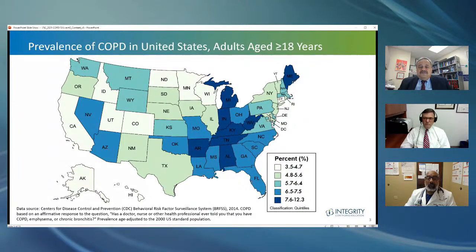Obviously, the prevalence of COPD has been looked at using different statistics. On the slide, you see the different states and the prevalence of COPD, based on a rough questionnaire, the BRFSS. As we know, COPD patients usually are 40 years of age and older. This questionnaire was given to any person above 18, but you can get a rough estimate of the prevalence ranging from 3.5% up to 12.3% in some states. In general, we believe about 25 million Americans have this disease. But as you'll see in a minute, many of these patients don't have the diagnosis. It's a major disease and very prevalent, depending on the state where you are, as you see on the slide.